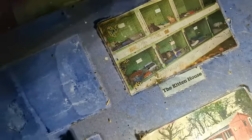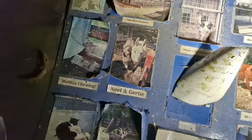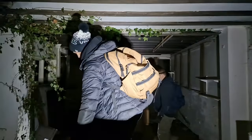Well, I was just going to say quick, what's this? So this is obviously like an activity centre or something. The kitten house, look. A load of kittens, bless them. Oh, yeah. There's a goat there. Yeah, there's a donkey there, Norman Gertie. You're right, Ned. Steady on.